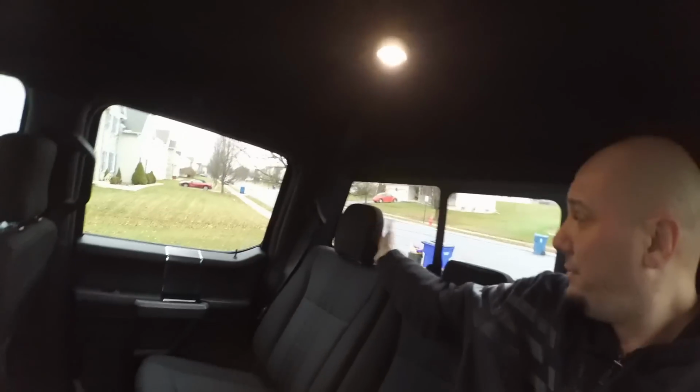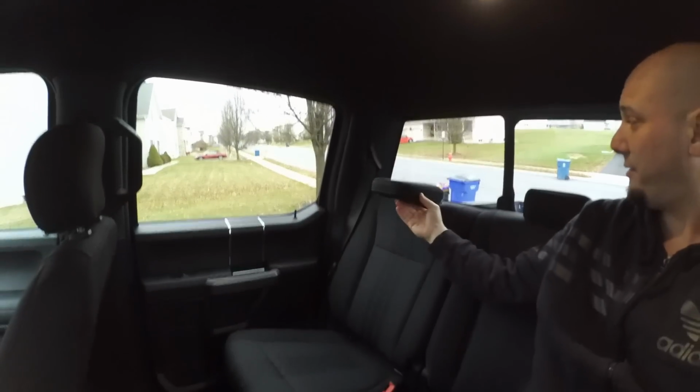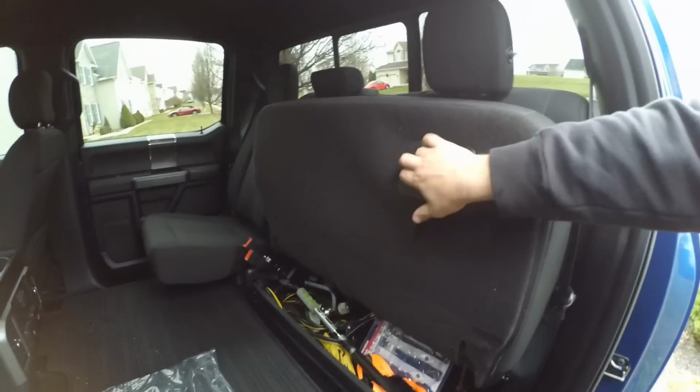Nice LED lights up here, LED lights in the front. These headrests do flip down. They have a button on the side to flip them down. That's kind of cool. I'll probably flip those down to make it a little bit easier to see out of that little back window. We will see. Back seats flip up on both sides. You got a button here to flip those down.